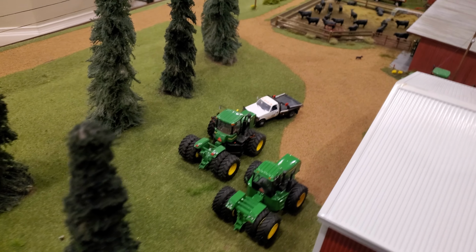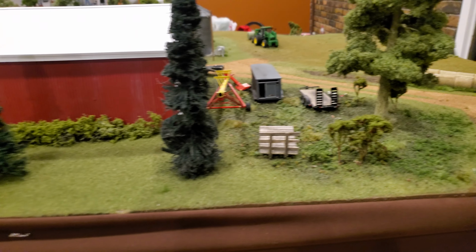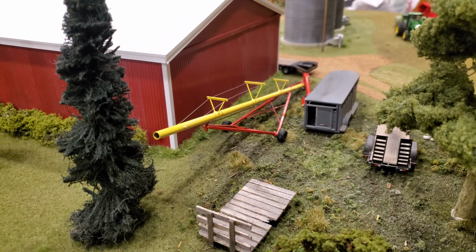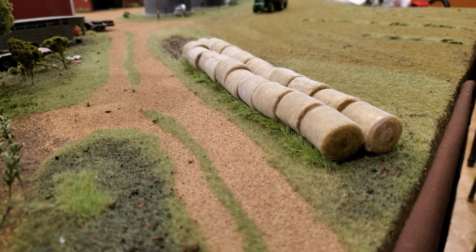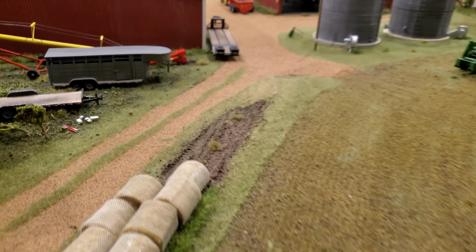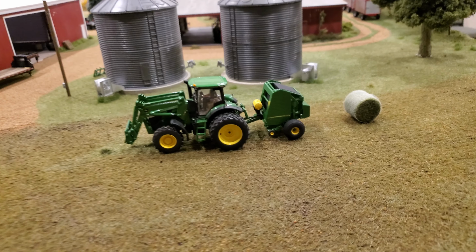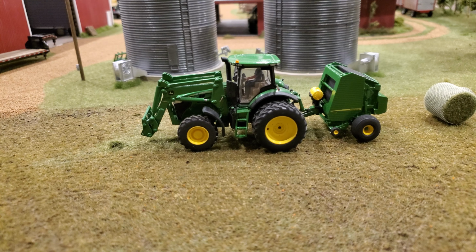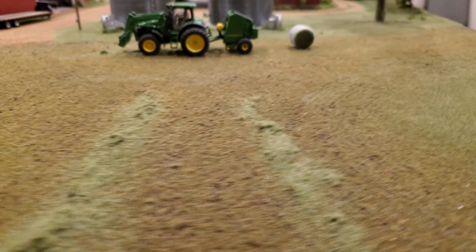Some great looking John Deere power there. Notice the weeds under the bales there. I mean, that's just a little detail. And then you've got the bare ground where the bales have been picked up. Nice little baling outfit here. Great looking tractor. That baler's really nice too. Some end rows or some hay rows here. Got a little waterway with little rocks in it.